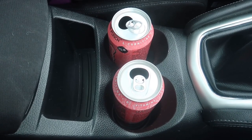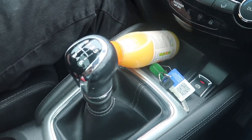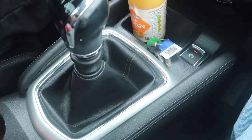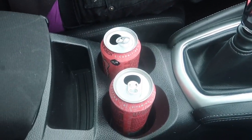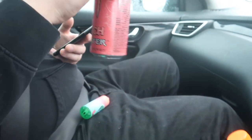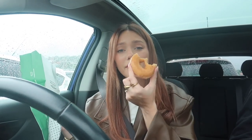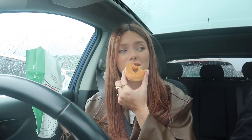We're going to have a karaoke on the way back, even though Dan just said no. Hang on. Can we just see what's happening here? I get a new car and Dan just decides to litter it. And then just throws my orange juice there, which is literally just going to slide off. I didn't throw it there. I placed it. Well, it's not going to stand up, is it? Remove your rubbish. I'm going to go now. I'm going to drive with my Krispy Kreme and have a karaoke with Dan. I'm going to sing my heart out.